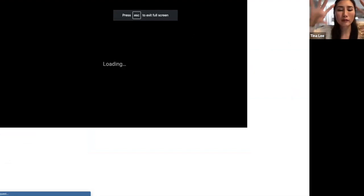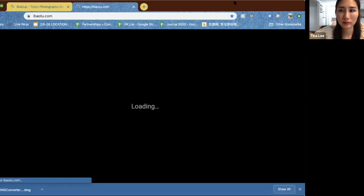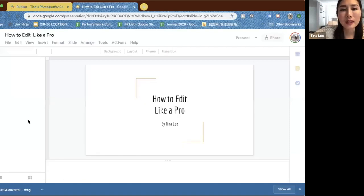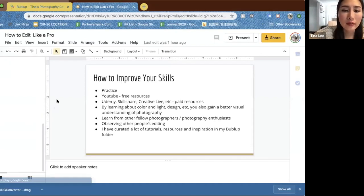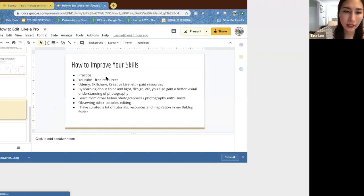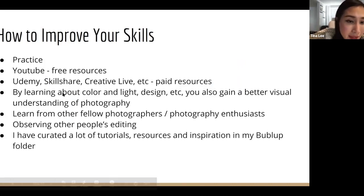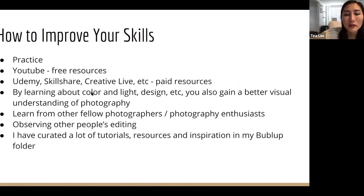The key to improving is to keep practicing and watch a lot of YouTube videos. If you have the budget, you could sign up for courses. Those are all really helpful. And also by practicing with other photography enthusiasts, watching other photographers, maybe you could ask a photographer to shadow them, watch them how they edit. That's all really helpful. Also, if you can learn about the basic concepts of color, light, design, it really helps you to get a better visual of everything. It improves your skills greatly.